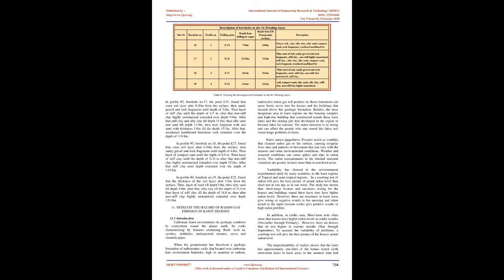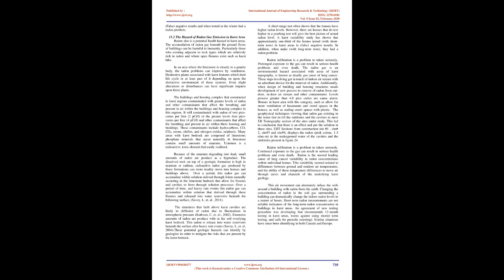Radon gas is an environmental hazard associated with areas of karst topography and is known as a deadly gas, a cause of lung cancer. These steps involve bringing indoor airstream into contact with an adsorbent device for the removal of radon. Additionally, the design of building and housing structures needs development of new processes to remove radon from outdoor and indoor airstreams and other contaminants. Levels greater than 4.0 picocuries are cause for alarm. Houses in karst areas in this category should allow for more ventilation of basements and crawl spaces in the houses, as well as sealing ceiling crawl spaces with plastic.